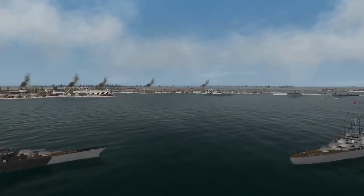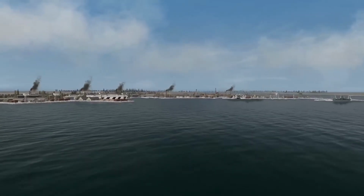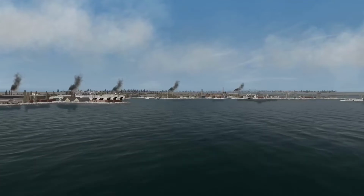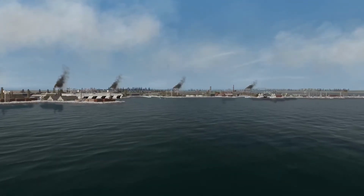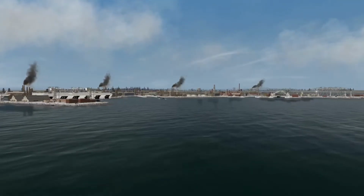Welcome back everyone to the start of another Type II patrol. U-20 is leaving Kiel once again to patrol off the eastern coast of British home waters. As our crew becomes more familiar with the boat, as well as the workings of the British home fleet and merchant shipping, so too do enemy anti-submarine techniques.